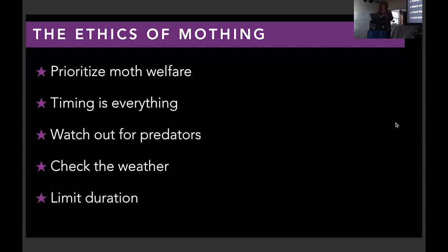Weather considerations, don't moth on a rainy night. That's kind of a death sentence. If they get wet, it's not good. And the duration of mothing should be considered. You should really only moth for a few hours, because moths are really busy. They got to make our world go round. They got to pollinate and do their moth stuff.